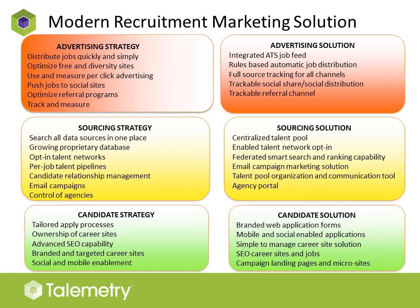So I want to talk in this slide about connecting the advertising strategy and the advertising solution, as well as the sourcing and the candidate strategy and solution. These are things that we want to accomplish. As executive leaders in the recruitment space, we've got a strategy. We want to get our jobs out as quickly as possible and as simply as possible. I've sat with a number of clients that said, yeah, that's great.